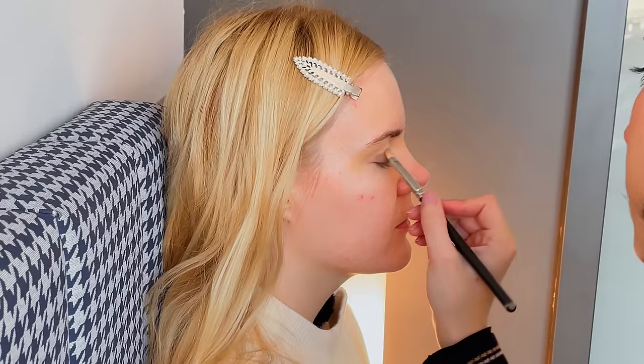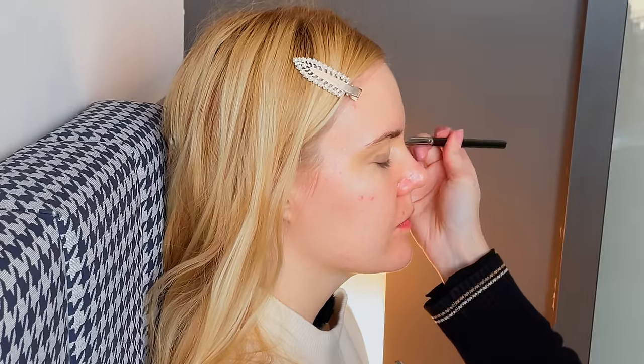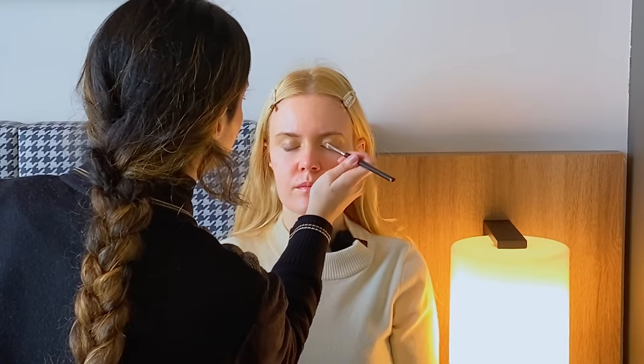So first I put on a little bit of concealer just to underframe the brows. And then we've got a cream eyeshadow at the moment, and that's going on the lid more so than anything else, just to keep on all the colours that I'm going to put on in a second.